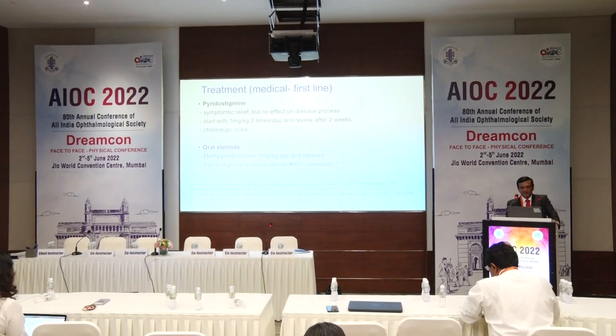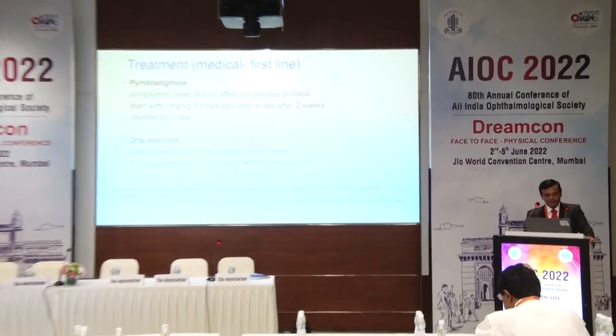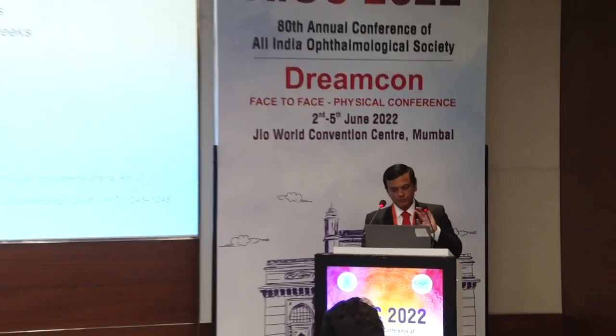Among the treatment part, pyridostigmine and oral steroids are more commonly used, and I think they cause regression in most of the cases of pediatric ocular myasthenia. Only thing is, you have to titrate the dose depending upon the response which you get in the patient. So there is no fixed rule that this dose has to be given. This is a child who responded completely with this kind of treatment with pyridostigmine and oral steroid. If the patient is not responding after 6 months of starting the treatment, you can resort to using immunosuppressives. Most commonly used is azathioprine.